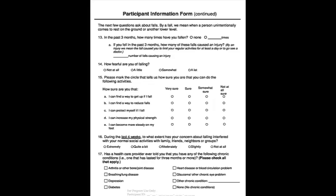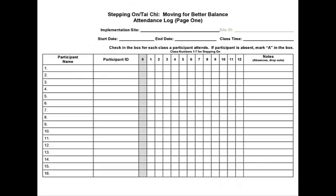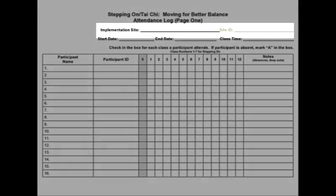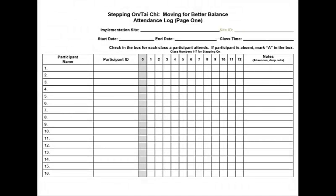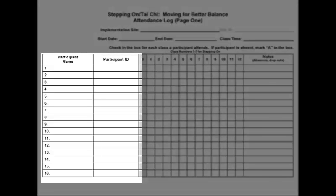Please try to check over the form, and if answers are blank, ask the participant if they want to fill that information in. Also a note: the information at the bottom about program ID will be filled in by the survey coordinator. The next form is the attendance log. You can see at the top right side of the form there's a place to fill in the implementation site name. The survey coordinator will fill in the site ID because that could vary between the two different databases.